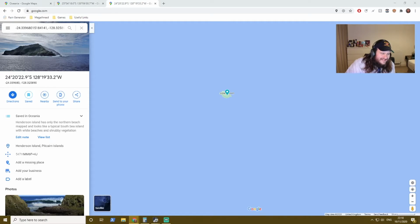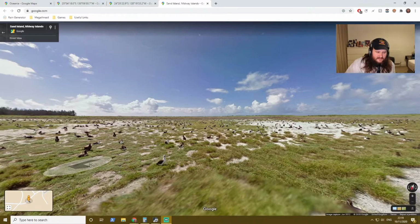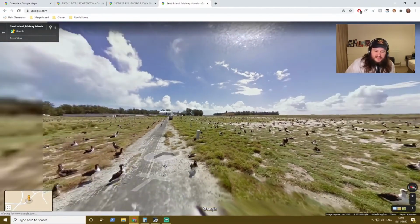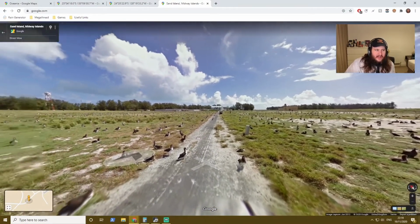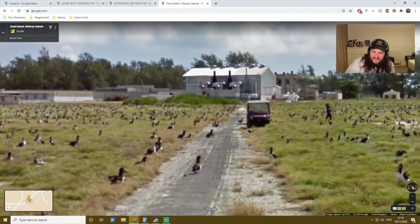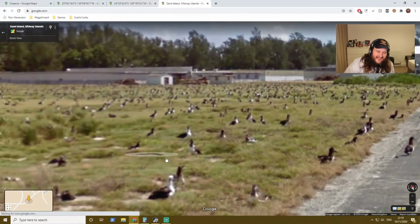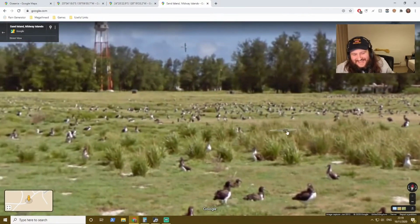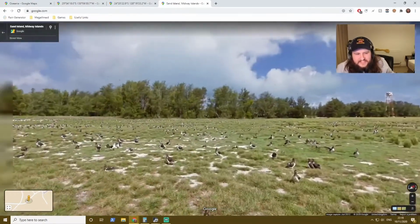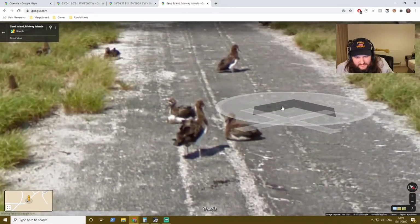Last but not least, the classic Midway Island. Essentially just a lot of bird shit. Yeah, much else to add? No. Just, this is an airport, isn't it? A million birds on an island that is big enough for an airport and a few hangars.